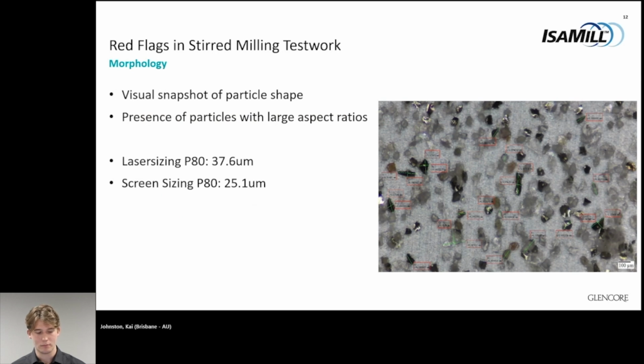Now, crystal morphology is another method that can help determine if shape factor bias will influence your test. This provides a visual snapshot of particle shape if this technology is available, and can highlight the presence of particles with high aspect ratios. And this result here showed that there was quite a lot of those shape factor or thin and platy materials. The signature plot that this sample was retrieved from saw significant shape factor bias, with the laser sizing results achieving 37 microns, whereas going to screening achieved 25 microns.